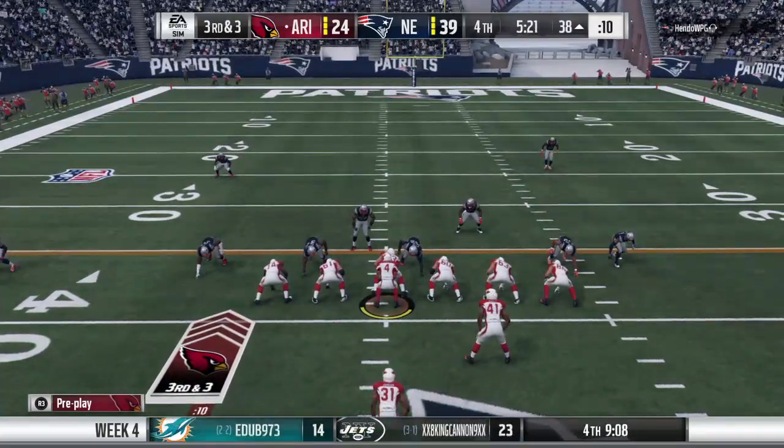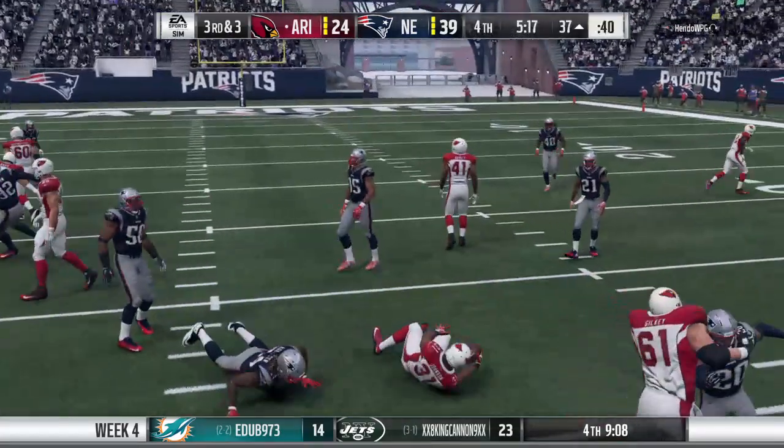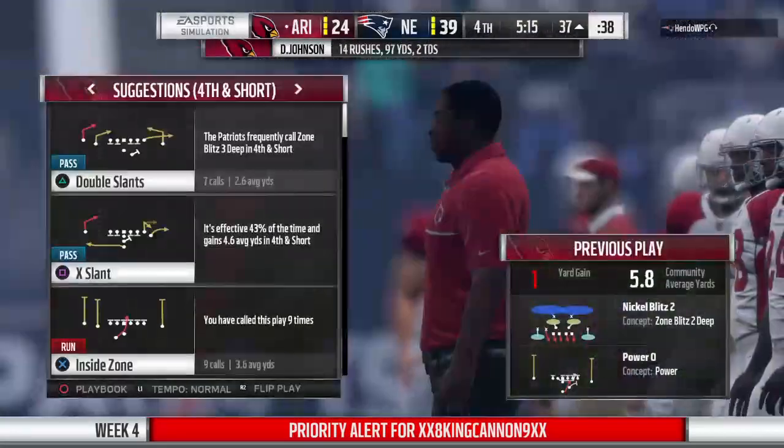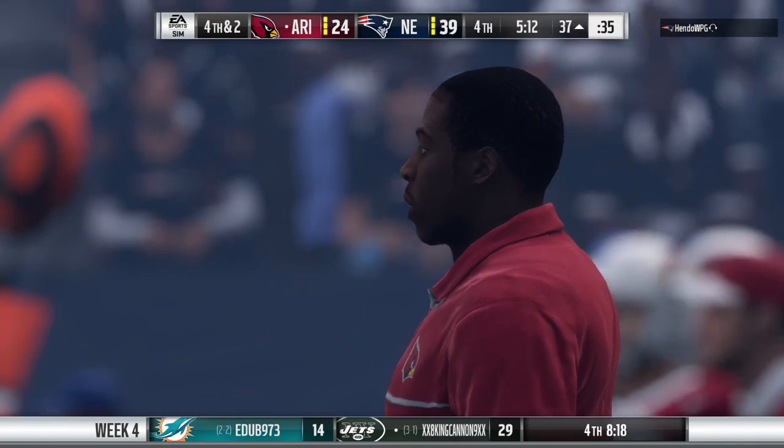All right, here we go. Green, 30. They'll try and run for it. Here's Johnson. And a big hit there as he runs into a brick wall. Just a yard on the run there, and that's going to bring us to a 4th down.